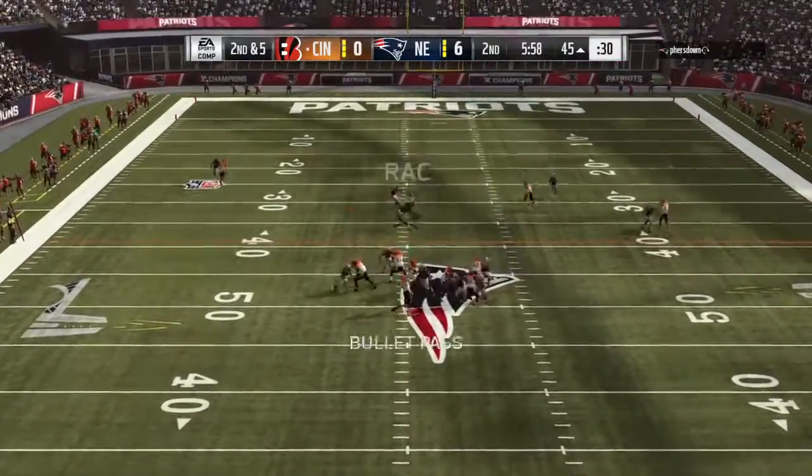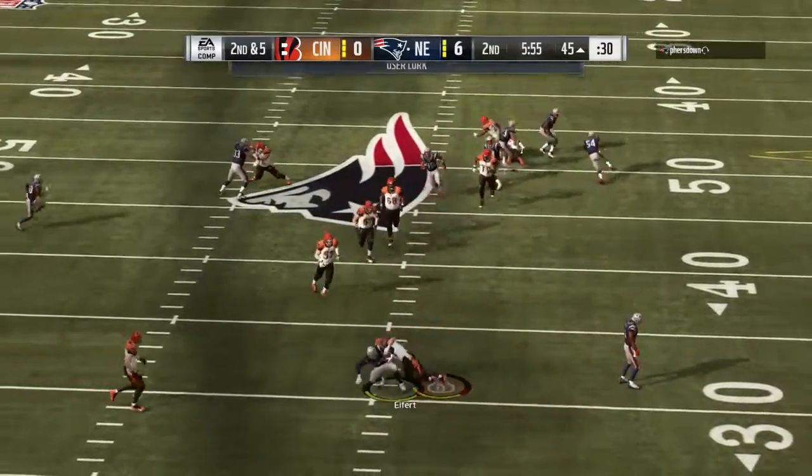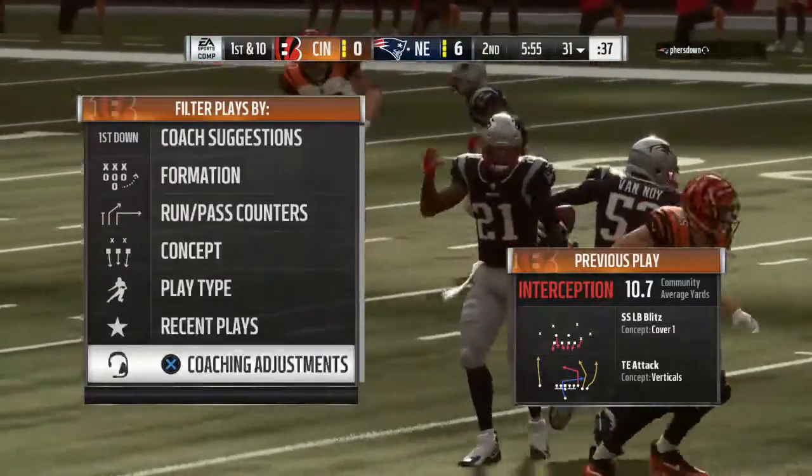Dalton now to pass. Into double coverage, and it's intercepted. Picked off near the 32. And his guys are going to take over at the 31-yard line.